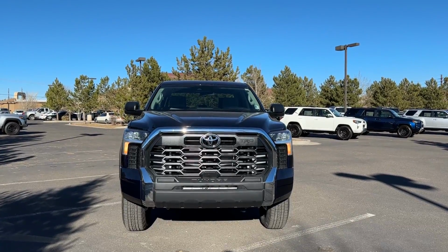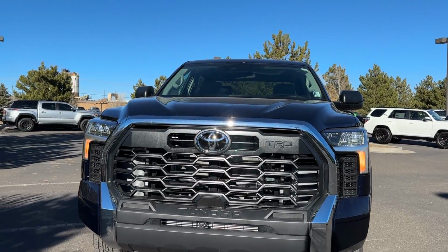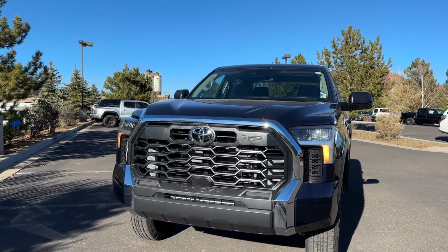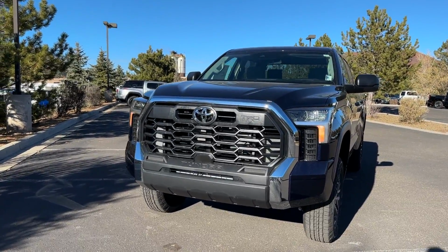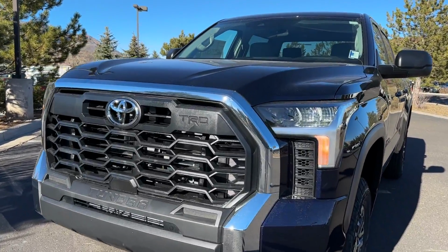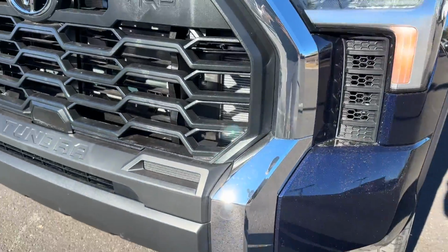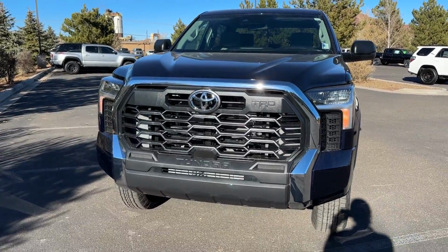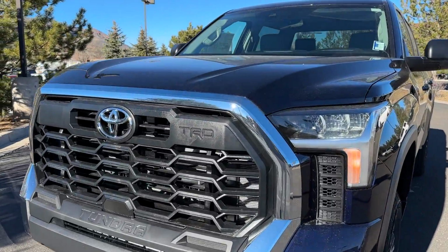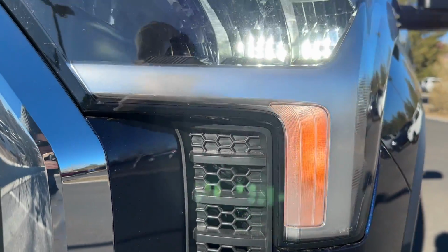Let's begin the exterior walk around with this massive front grille. I love the way it looks on such a big vehicle like this. I think Toyota did a really good job at making it very emphasized. I quite like it. I like how the chrome trim goes all the way down here. Now that's not to everybody's taste, but I think it looks pretty cool when fully executed with the TRD badge right there. I also like these LED headlights combined with these very soft halogen turn signals.